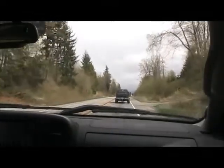Decided to go for a little drive today. I'm headed out to Granite Falls. I'm just checking out the area out there because I'm seeing some potential houses and properties that are kind of appealing looking, so I just wanted to drive out there and check out the area.